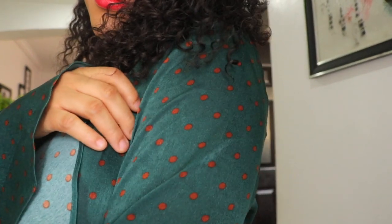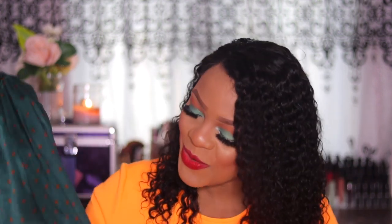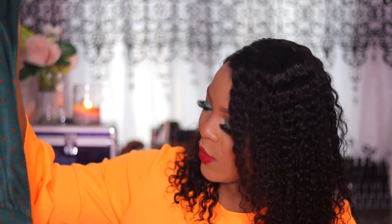It's so pretty. If you want to style it further, you can use a belt on the waist, but for me, I probably wouldn't do that. I'll just wear it as it is. This fabric is more like a silk fabric, but it's not like light silk. I don't even know if that makes sense, but it's not like light silk. It's so nice. I think I have somewhere that I want to wear this to. So yeah, I absolutely love this, guys.